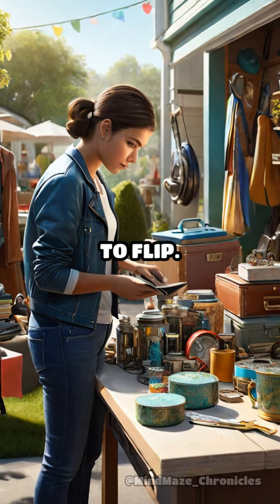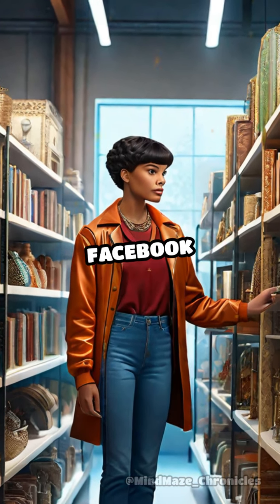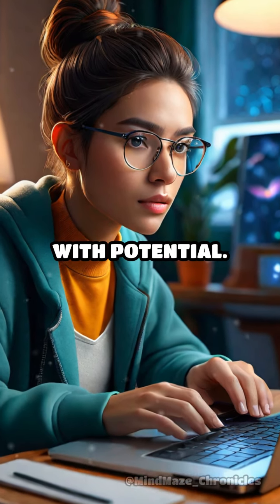First, source items to flip. Visit garage sales, thrift stores, and online marketplaces like Craigslist or Facebook Marketplace. Look for undervalued items with potential.